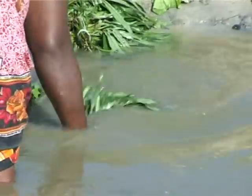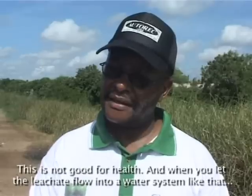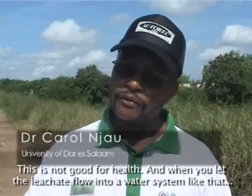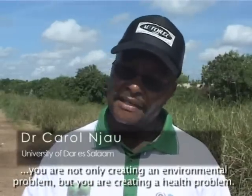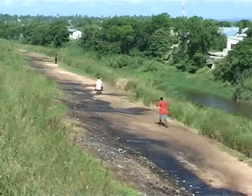Poor management of human effluent has resulted in microbial and chemical contamination, threatening the lives of humans and marine organisms alike. Well, these are not good for health, and when you let the leachate flow into water systems like that, you are potentially creating not only an environmental problem, but you are creating a health problem.